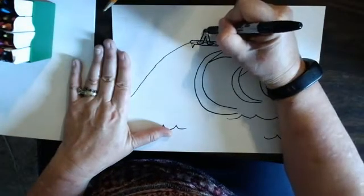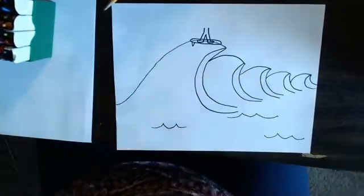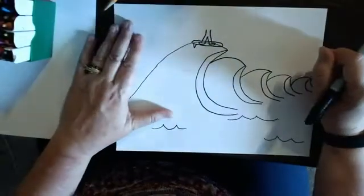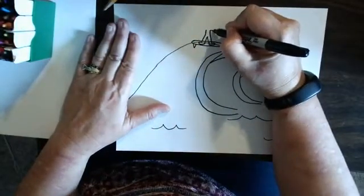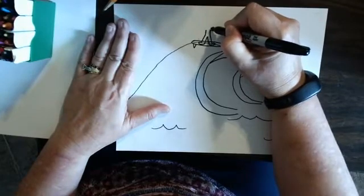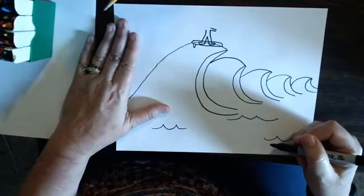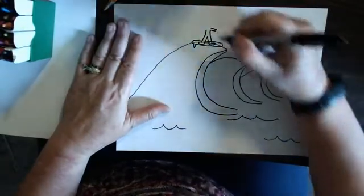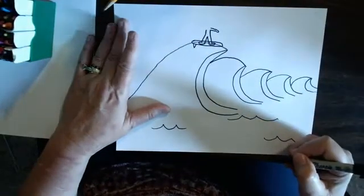Now we're going to make your torso, the sides of your chest. Okay? And we're going to make your arms. So draw two horizontal lines. And then make an oval for your fingers, like a mitten.